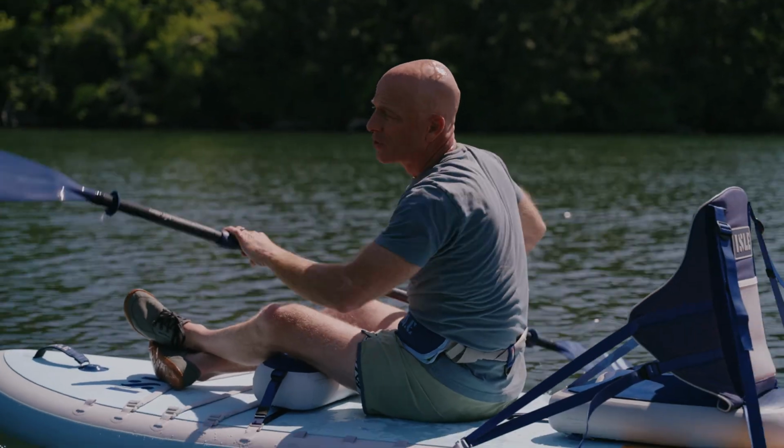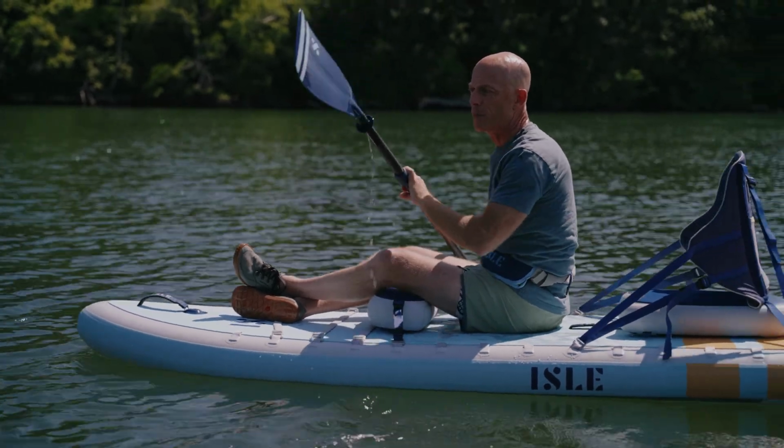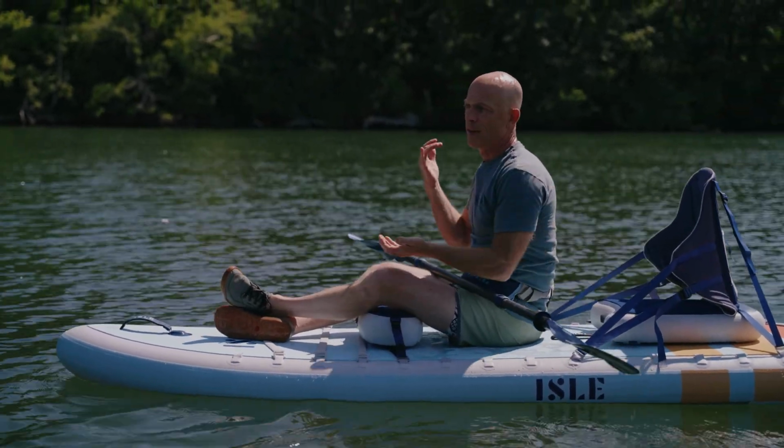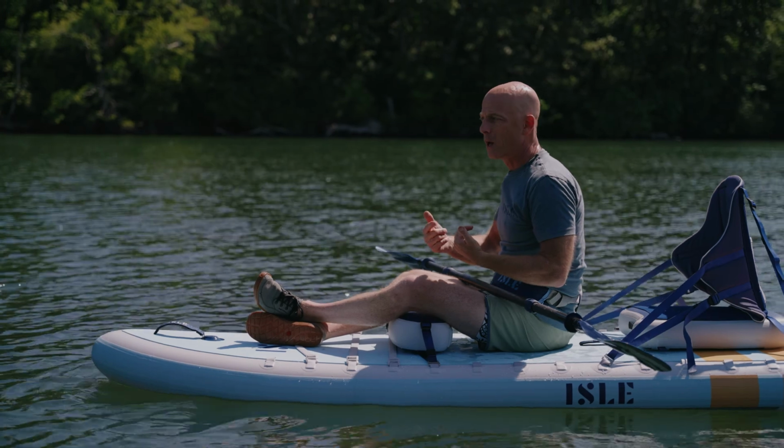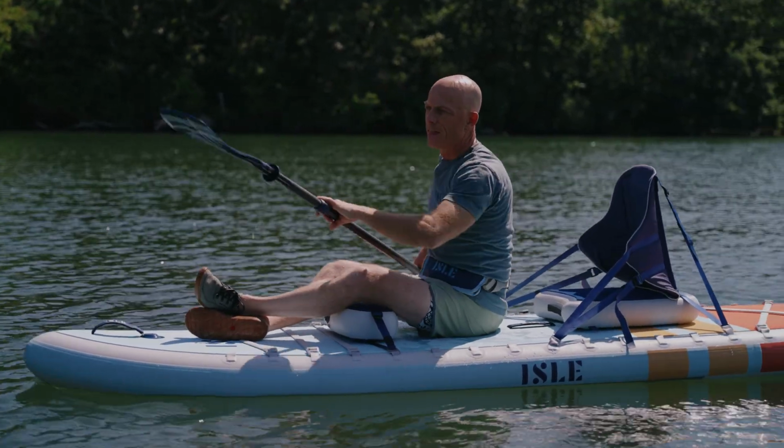All right, so those are a few things that you need to consider when it comes to paddling in the wind. You're going to be either going downwind, going upwind, or going crosswind, and there are various techniques that can help you with that.